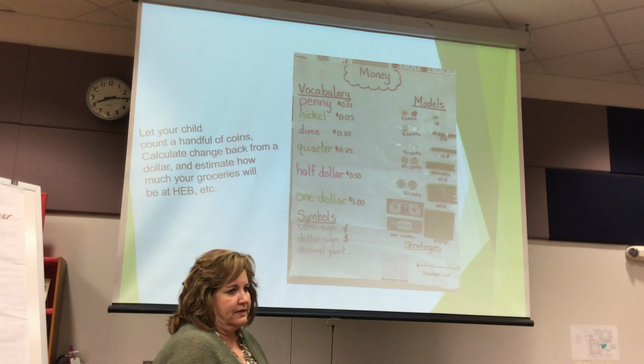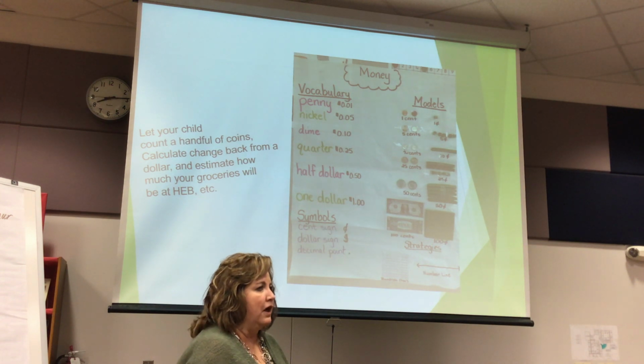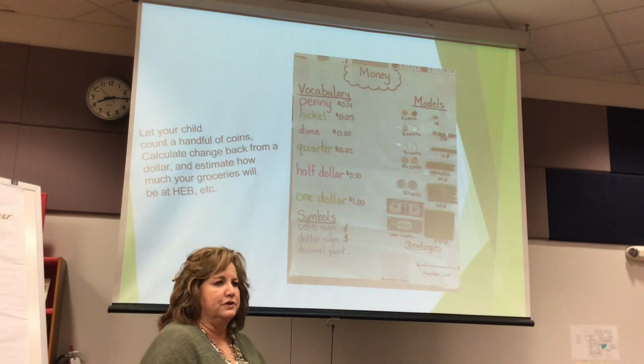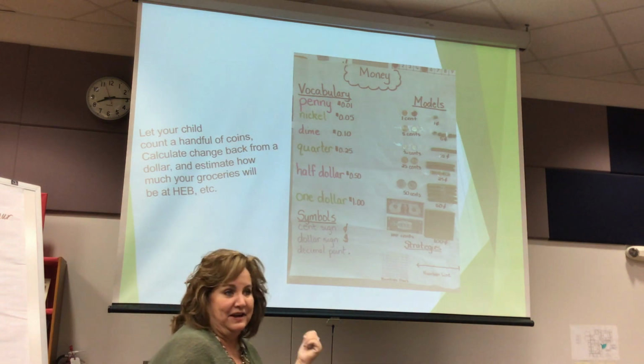And then in second grade, they have to be able to add a collection of coins up to $1. Could you go beyond $1? Of course, that would be great. So anytime you have extra coins in your car, in your pocket, practice with your child at home, counting those up. Once again, skip counting by 5s and 10s. Is that going to help this?